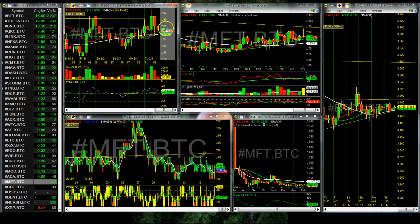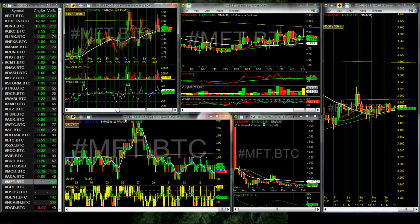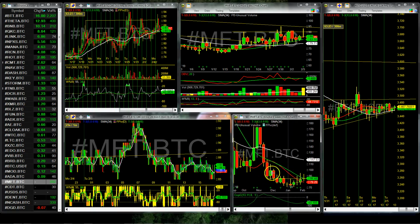Nice hammer on the 5-hour chart. Still watching this for a breakout though on MFT. It's got that nice little J curve. I kind of love those little J curves.